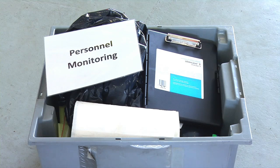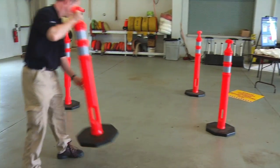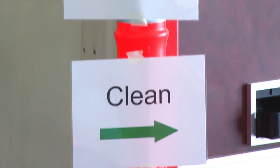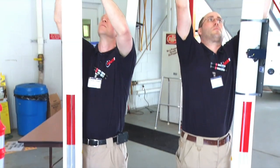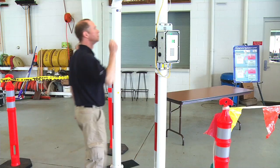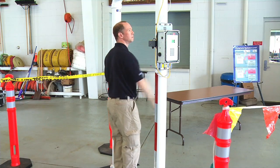To set up the station, obtain the instructions included in the setup kit. Post all signs and barriers and contact the Decon Chief if you're missing or need additional supplies. Assemble the portal monitor. Instructions are included in the portal monitor case. Perform an operational check. Obtain survey meters and dosimetry.